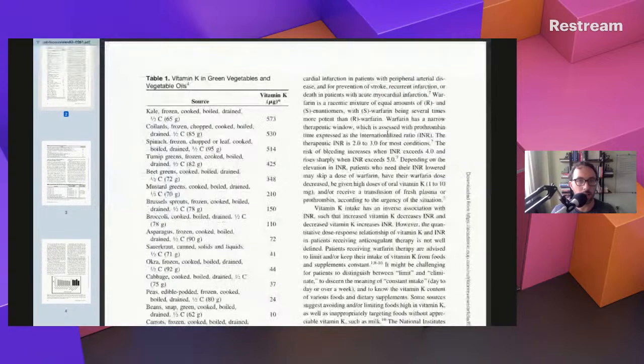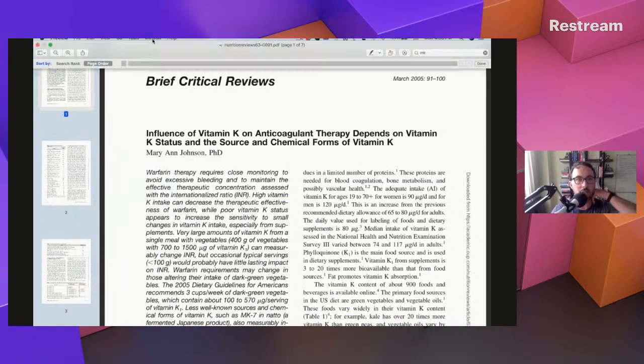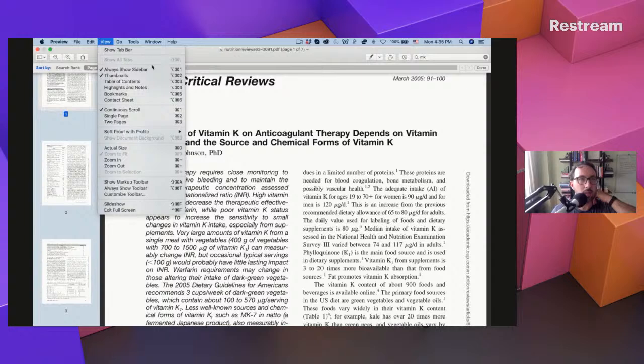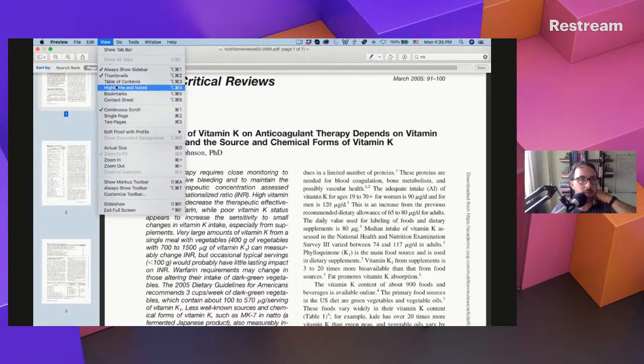is a paper from Nutrition, and so this is the abstract that I was looking at a couple minutes ago. Let's see, hide thumbnails. Where's hide thumbnails? Hide sidebar. Where'd it go?